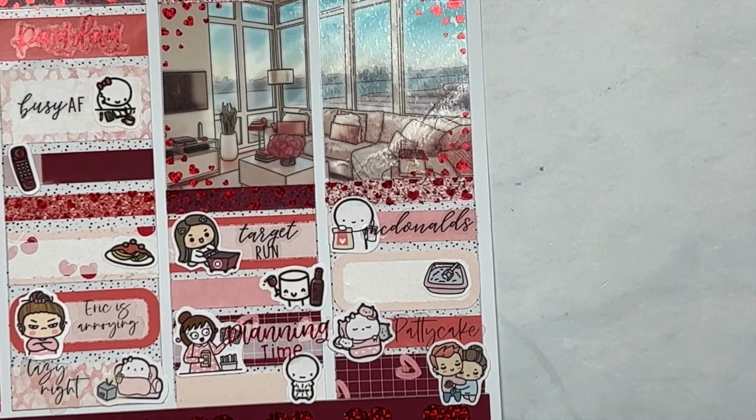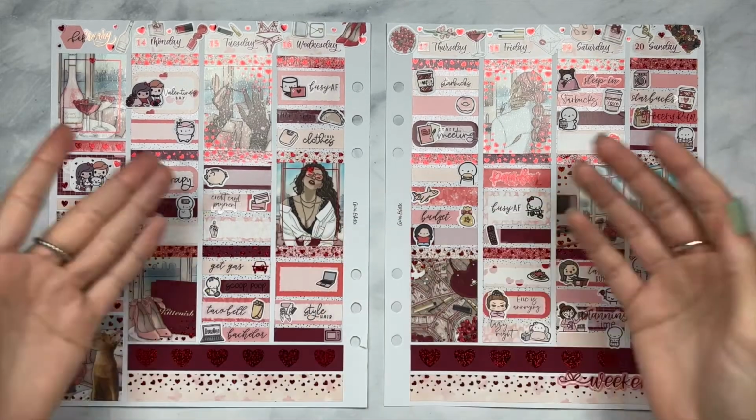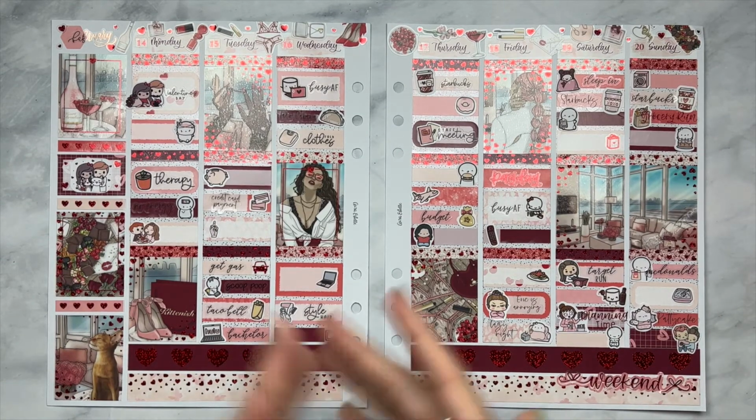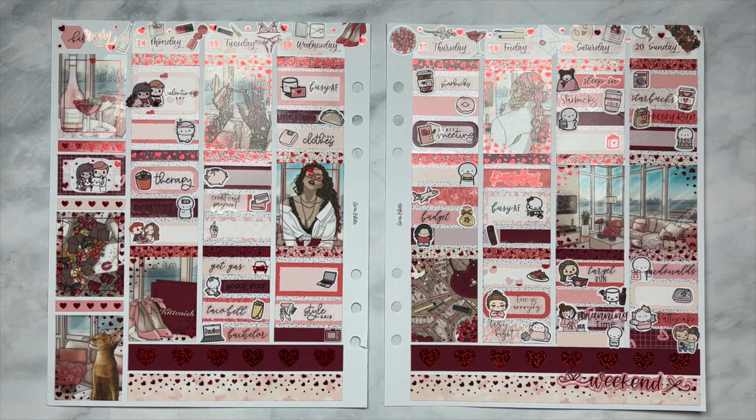Okay, alrighty. And that was my week. Let me go ahead and zoom you guys out. Okay, guys, look how gorgeous this kit is. This is my week in full for Valentine's Day week using the Heartbreaker kit from Scribble Prints Co. I absolutely love how it turned out. I love the sparkly red foil. I definitely will be using more sparkly red in the future, that is for sure.